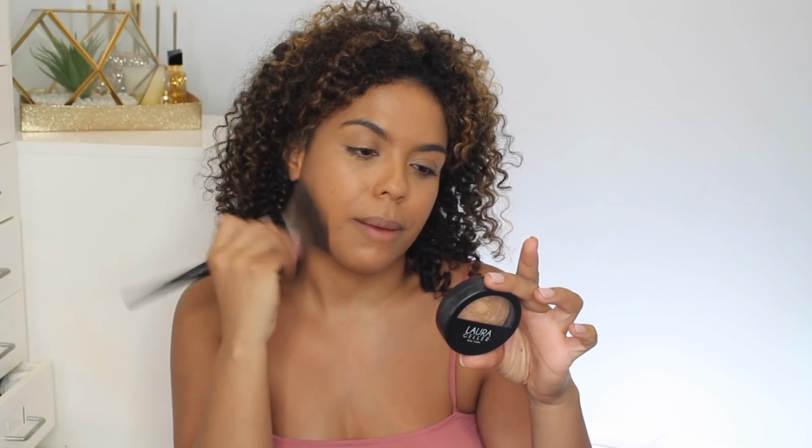Sorry, I'm using the Laura Geller Baked Balance and Brighten. I bought this in Ulta a while back because I used to see this on YouTube all the time. I think they've discontinued it. I'm wearing the shade Sand. Really nice though. These look great together.